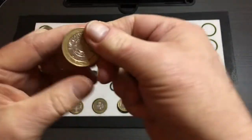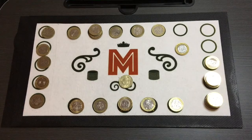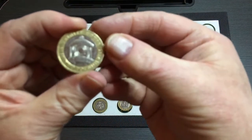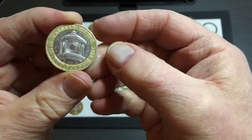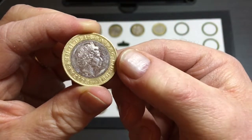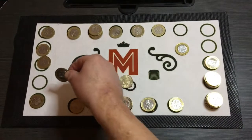And that is it. I'll just check this last 2015, no rotation on that one either. Well, again, another good hunt, and quite like this Trinity House. It looked quite a shiny coin as well. It's in good condition. I'll have a look at my album, see if that's any better than the one I've got there.